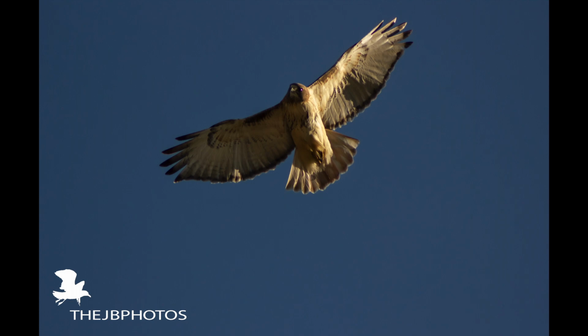Nine times out of ten, it just does it for me. The other birds, they just do not. They don't come to me like that. But this bird would just come right at, just cross my path, and I just take advantage of the opportunity. I just point and shoot, manually focus the lens, and just snap.